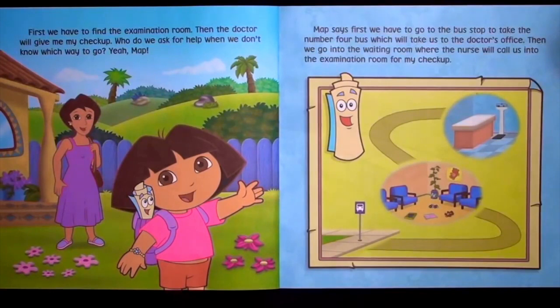Who do we ask for help when we don't know which way to go? Yeah, map! Map says first we have to go to the bus stop to take the number 4 bus, which will take us to the doctor's office. Then we go into the waiting room where the nurse will call us into the examination room for my checkup.